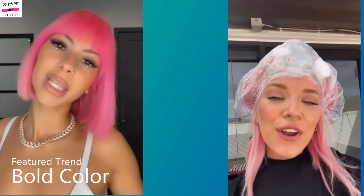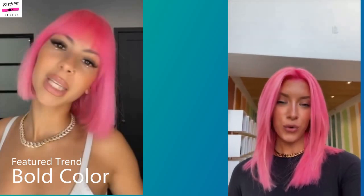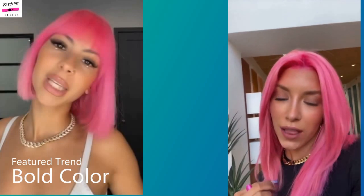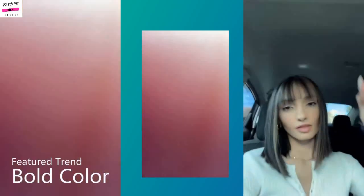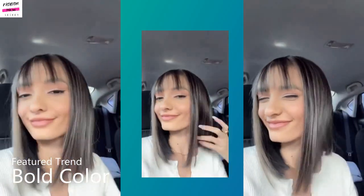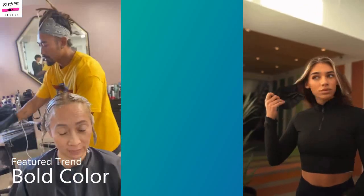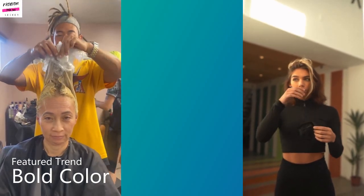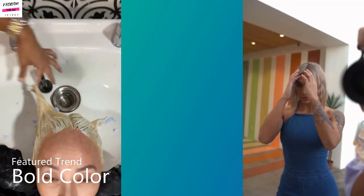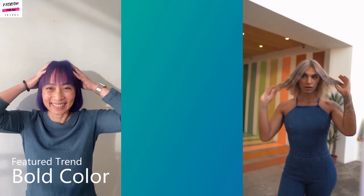Next, we see this gorgeous pink bob, as well as this hot pink hair. Gorgeous, love it with her complexion. It really just warms up the skin. And then we see this rose gold bob color gets transformed into more of that contrasting color. And then there's once again that cranberry style bob. And then we see an ashy blonde bob transformation, as well as a purple bob.